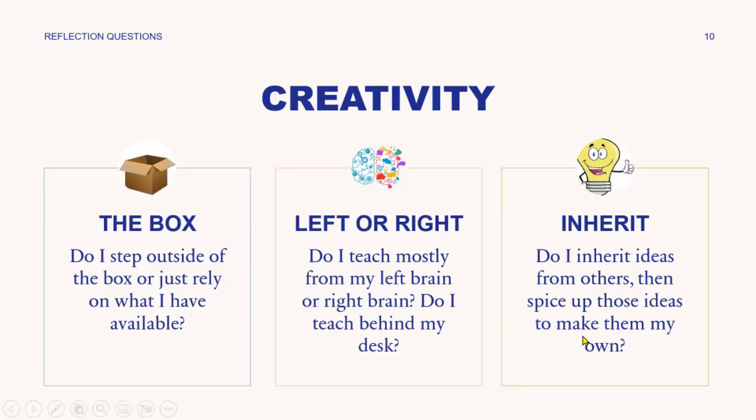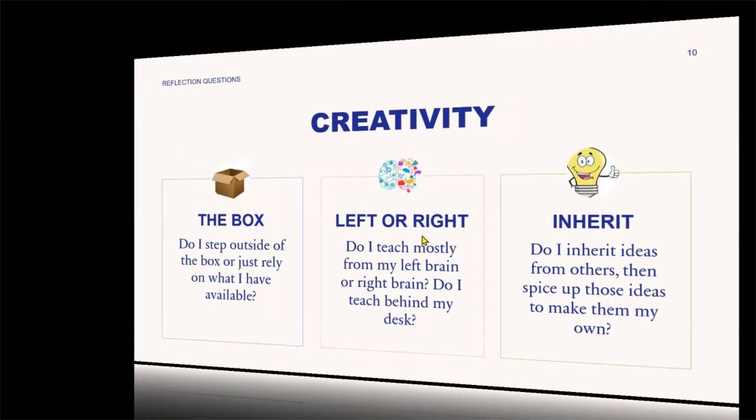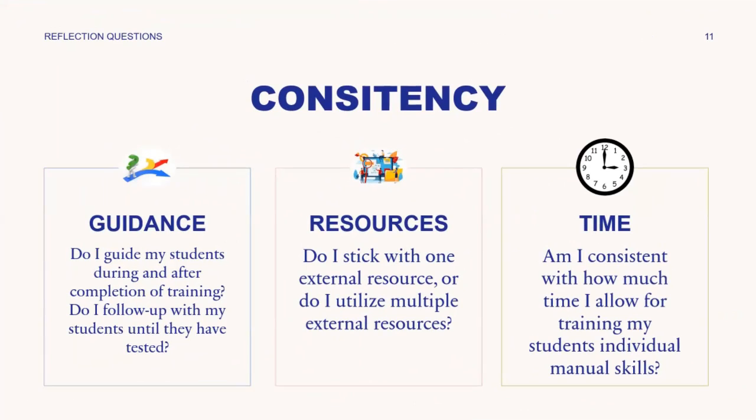And then, do I step outside of the box or just rely on what I have available? I actually had another instructor that I consulted that was using only internal resources that her program director instructed her to use, and actually instructed her not to go outside to seek other resources. Not a good idea. You have to, okay? You have resources, all right? And these outside resources will not only help your students in the classroom, but outside of the classroom as well, okay? And so let's go ahead and move on to consistency.